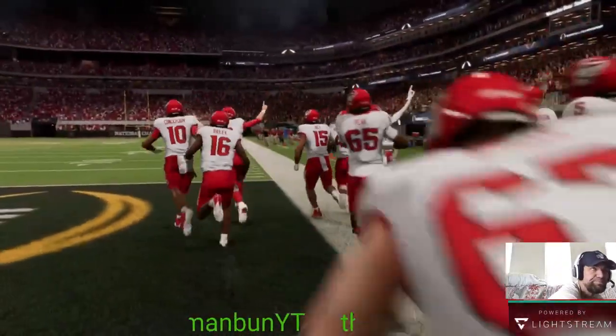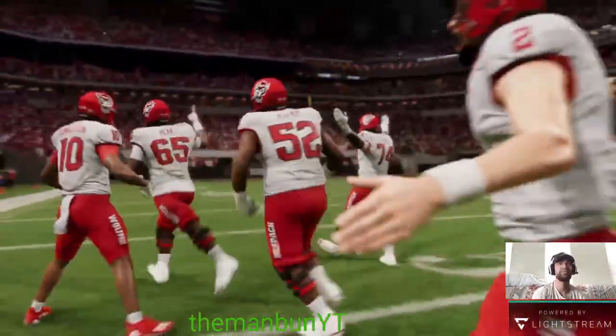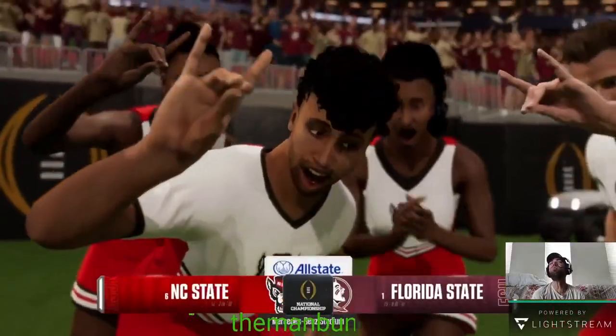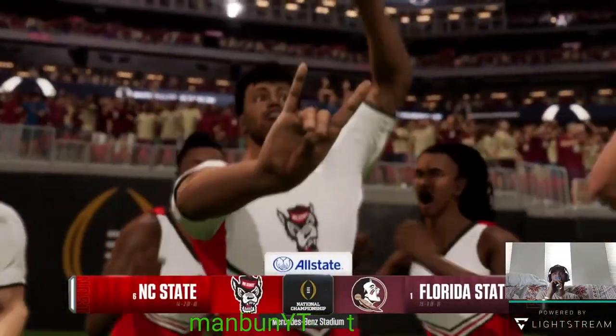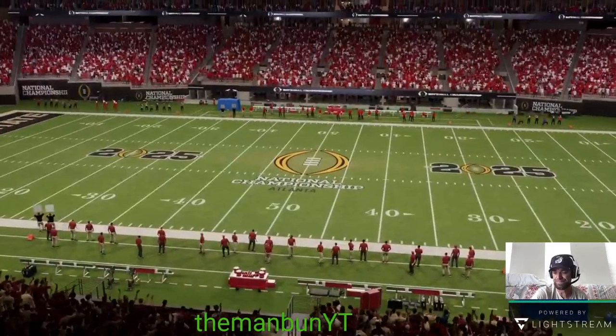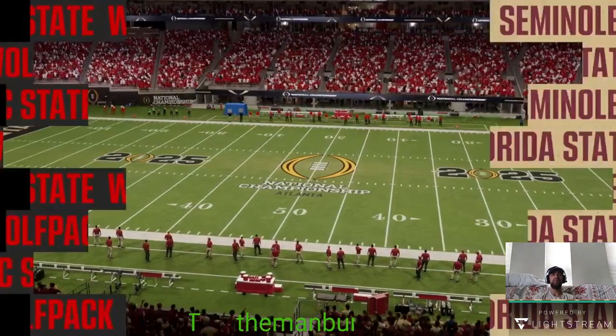As we'll see, the number 7 seed in this playoff, the NC State Wolfpack, taking on another team from the ACC, the Florida State Seminoles. For EA Sports College Football, I'm Chris Fowler, joined as always by Kirk Herbstreit. And this is it. Two teams enter, one team leaves here as national champions. Let's get this.